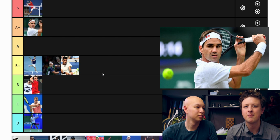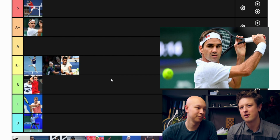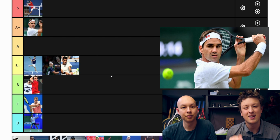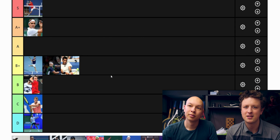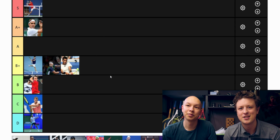But how can you put something in S tier when it's what everybody's hitting to avoid all your other weapons? It just can't be that S tier shot that everybody's saying it is. It is an A++ tier. But the rest of his game is all S tier. You can't have everything. And the backhand does not get the S tier for us.